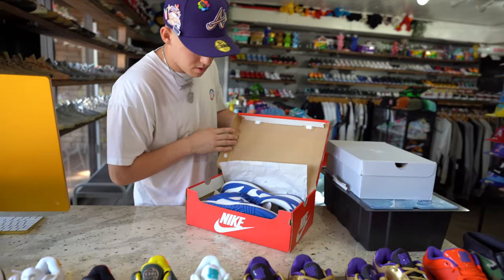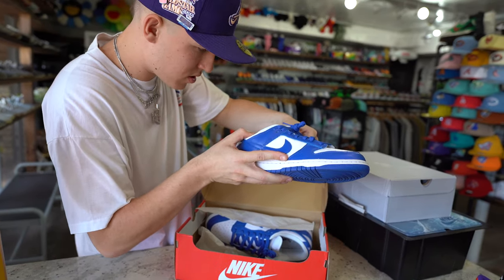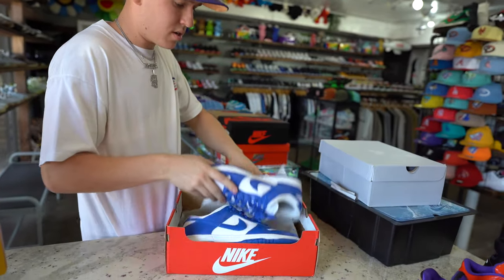What do we got right here? We got a Kentucky Dunk, size, what is this? Size 11? Kentucky Dunk, size 11.